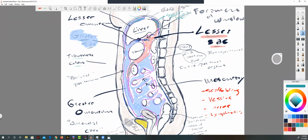The lesser sac is the salmon colored. That goes behind the liver, between the stomach and the pancreas, and down a little ways into the, of course I didn't write it down. That's the one thing I can't remember. It's a recess, so this recess down here, the inferior recess. Okay. So those are two great sacs.